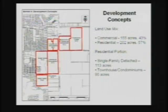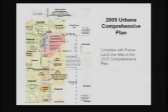This really reiterates that, and it specifies the number of acreage, and we're looking at roughly 50-50 in terms of commercial and residential. There'll be a little more residential than commercial. And again, this is in the packet that's been provided to you, but this is an overview. Real quick, the plans do comply with the 2005 comprehensive plan.